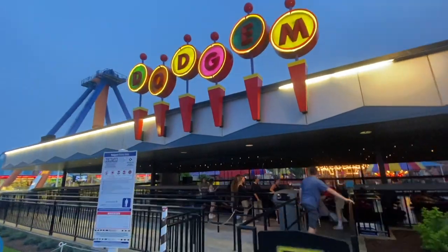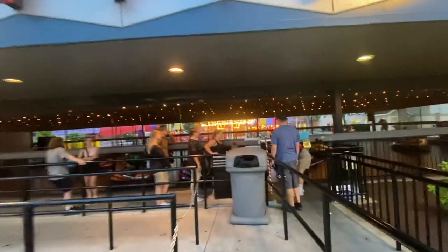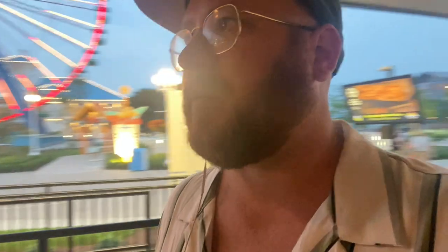All right, here we are for Dodgem. Now, I think Dodgem is my best bet right now, because I don't think it's open for early park entry, but Millennium Force is. So I can hit this, I can hit the Sky Ride, and I might even be able to hit the train.